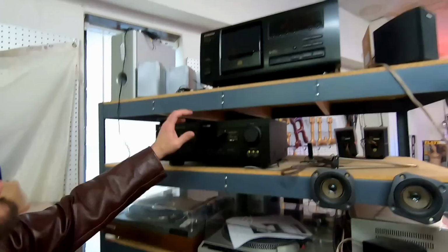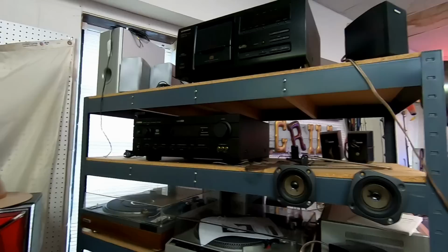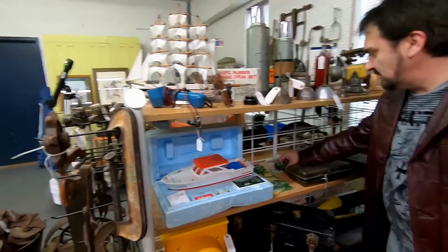Same one. You ever seen one of these? No, I've never seen it. Holds 25 discs. There's a carousel that holds 360 just like that. It's like that big. License plates. New Ertel.